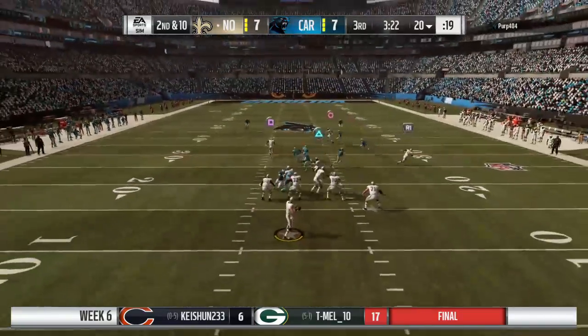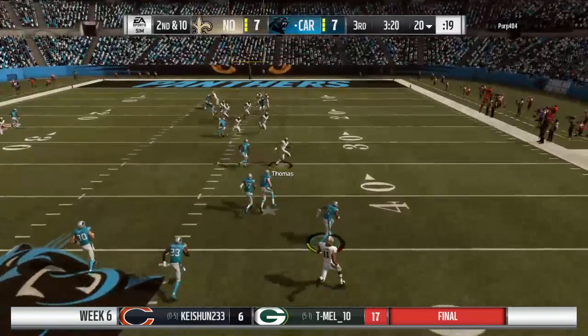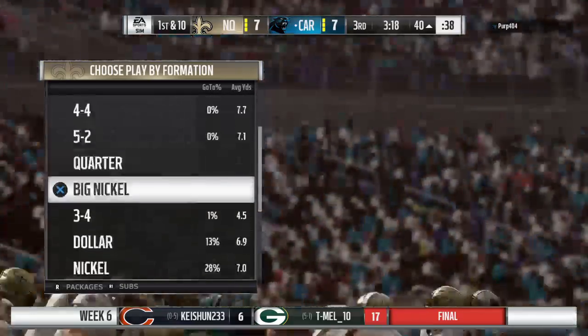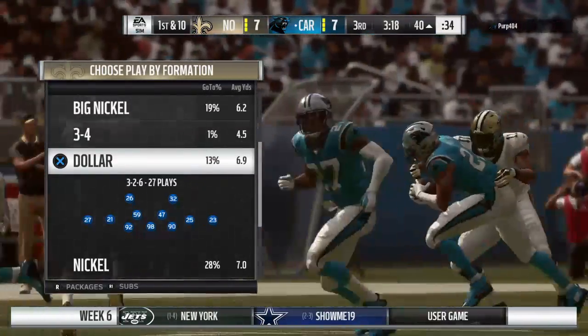And second and 10, he'll look to throw again. He's going to fire one, and he fires one that's intercepted. Picked off by Sidney Jones. And to the 40-yard line, that's where the return stops. So that's back-to-back drives where they've thrown an interception.